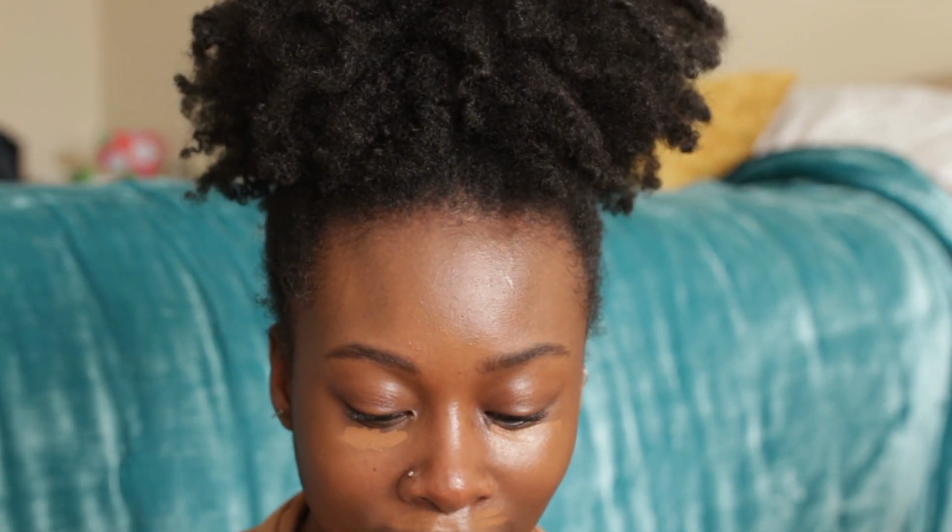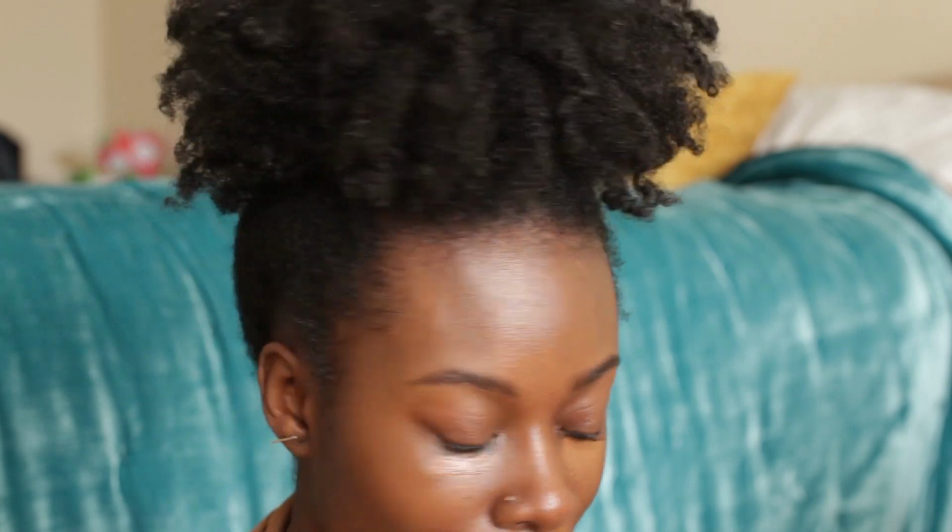They don't look as good as the first time around, but we'll come back to that. I'll blend before I put on my boy brow.